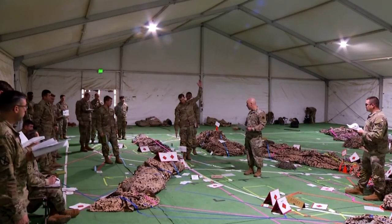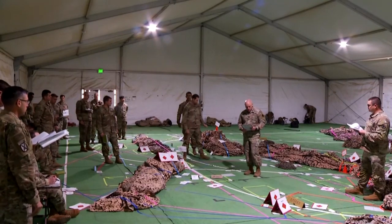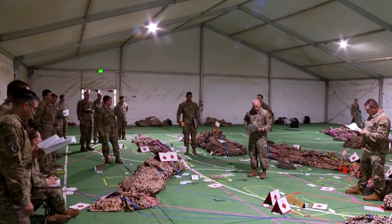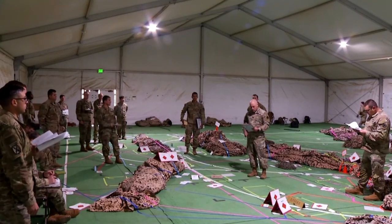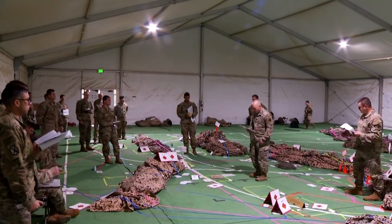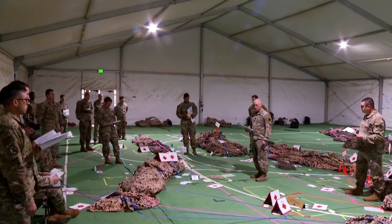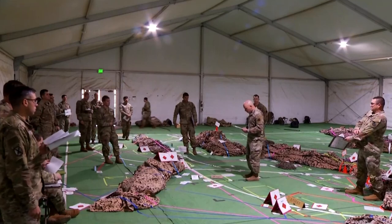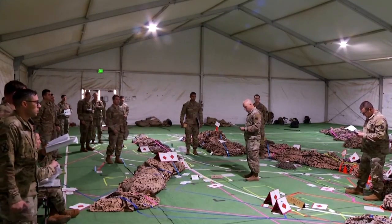Alternate observer is 5-4 CAV. Primary delivery system is 155mm. Alternate is battalion orders. Battalion will provide 30 minutes of smoke. Primary communication will be FM, digital, and voice, with the alternate being JBCP. And at this time, request is sent to digitally process.